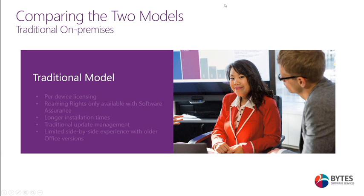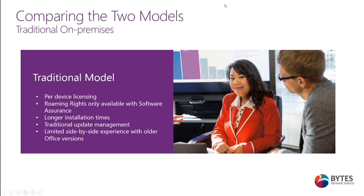So some of the licensing benefits, if you look at the traditional model of licensing Office, it's always licensed on a per device basis. So every device that Office is installed onto or Office is used from, so for example if you are accessing a remote desktop services server running Office, the endpoint device that you're using Office on needs to have the license for Office there.